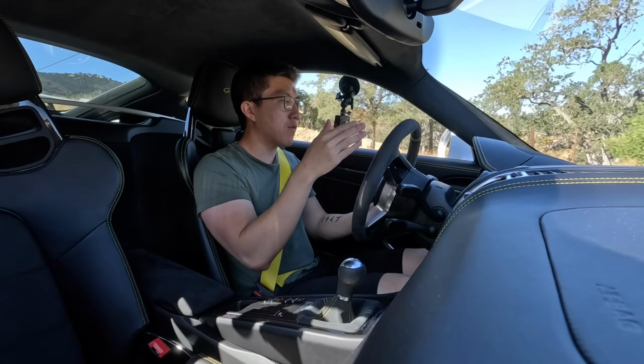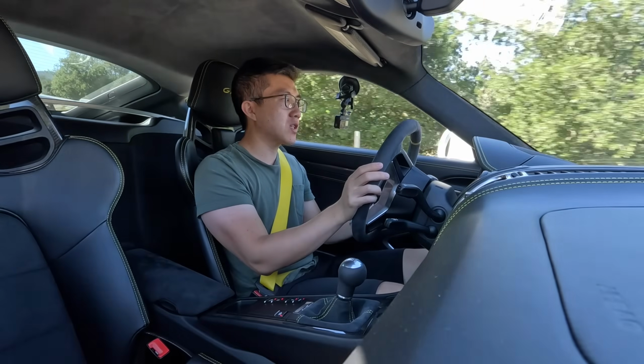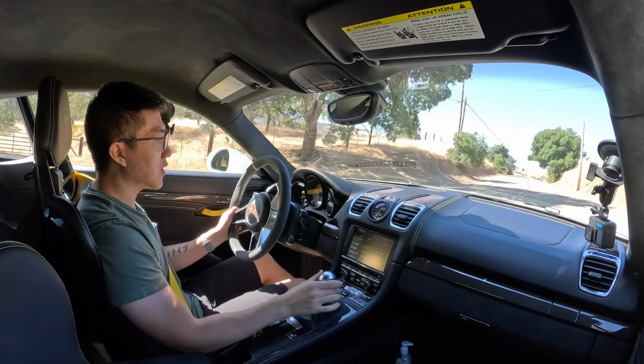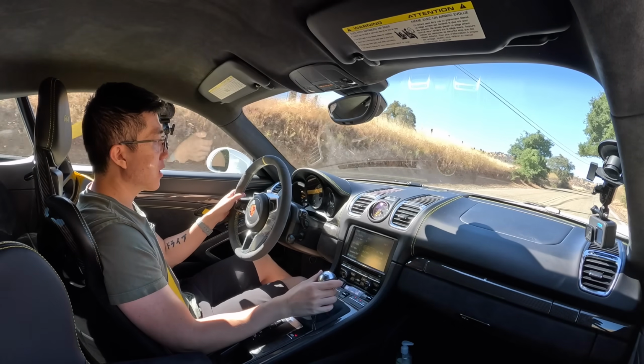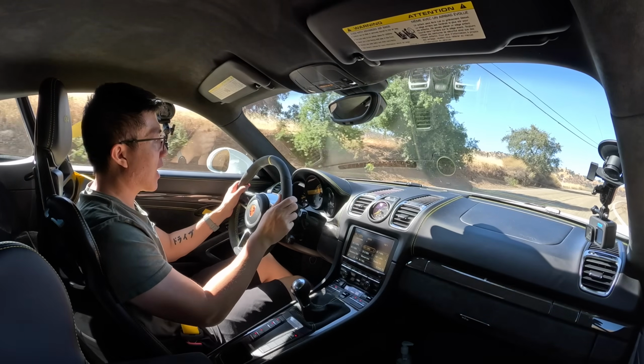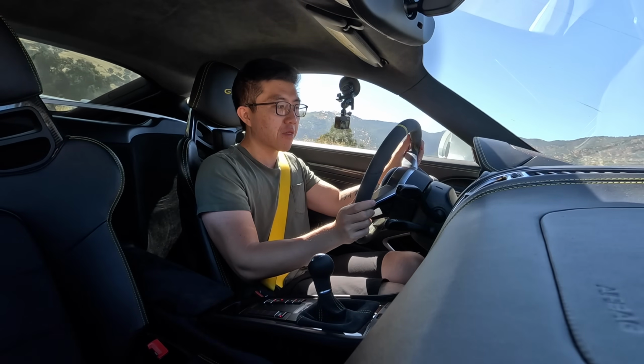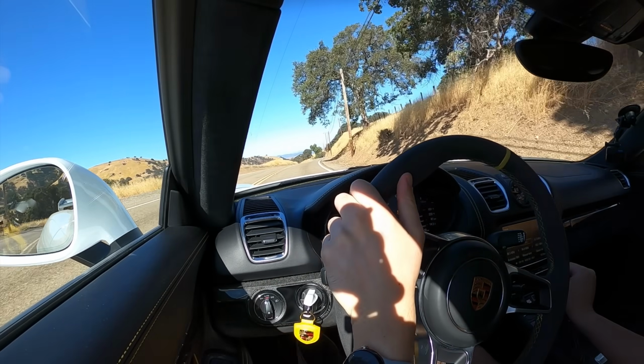Driving these two cars in a vacuum, you know, I was always really impressed with both, but back to back, it is a huge difference. Even this manual transmission in the GT4 feels a lot more solid and mechanical. Everything just feels like it's cut from a different cloth. First gear.